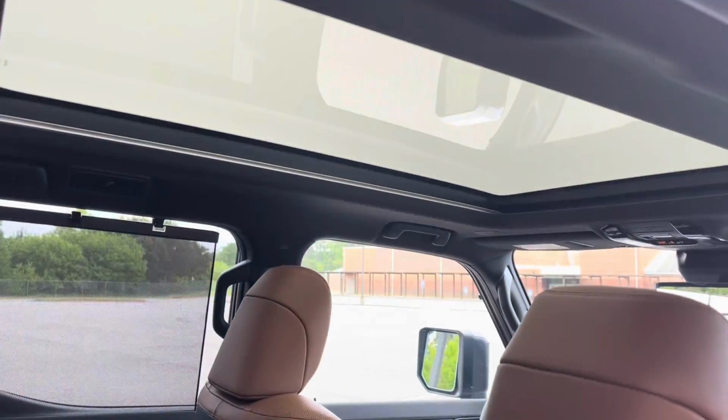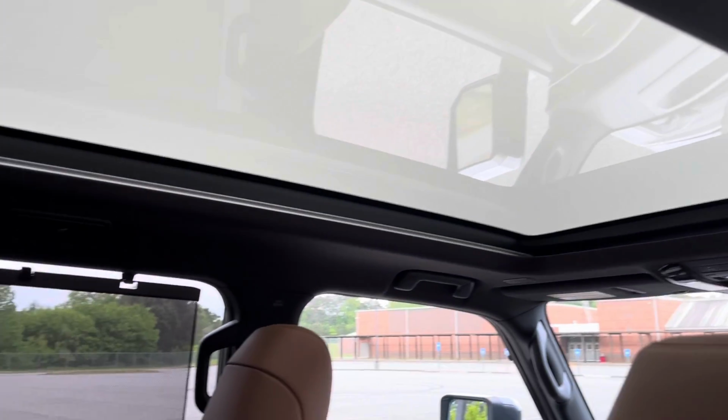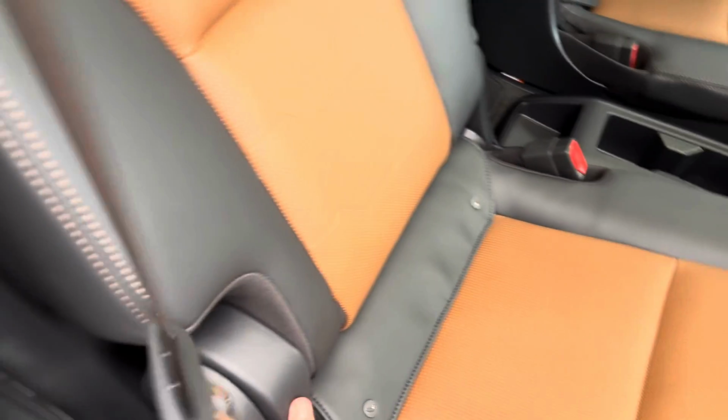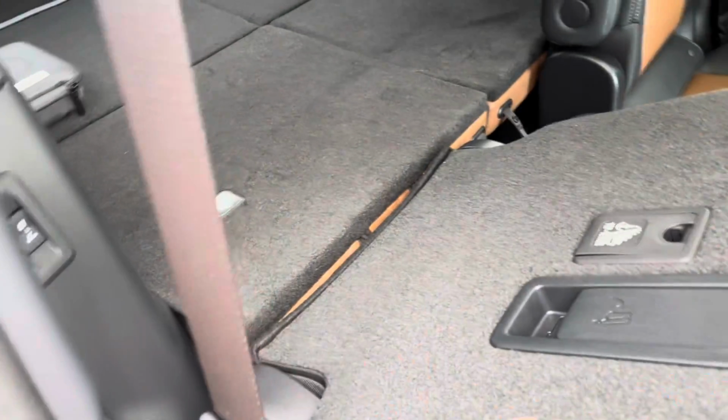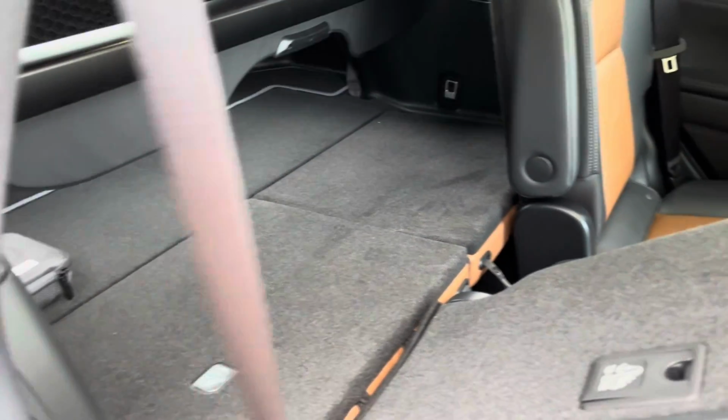Looking up above, you do have that dynamic sky moonroof like I mentioned. It is currently in the opaque setting. We'll talk about that more up front. And you do have reclining seats here that do tumble forward. And then you do have buttons for your power operated 3rd row here for this 6-passenger model.